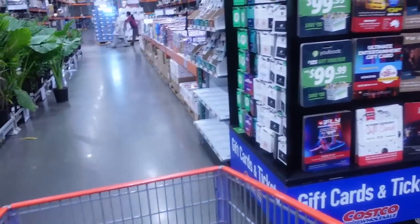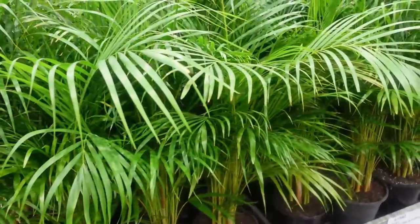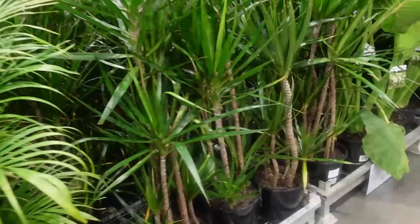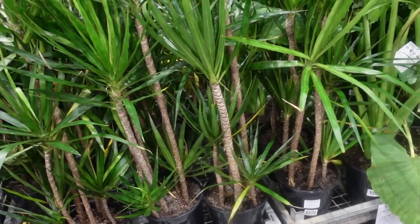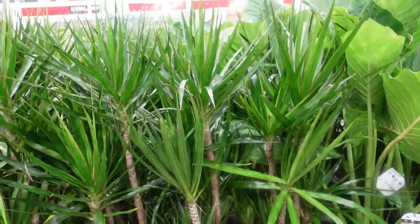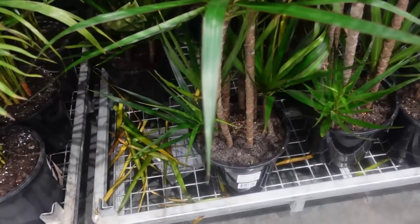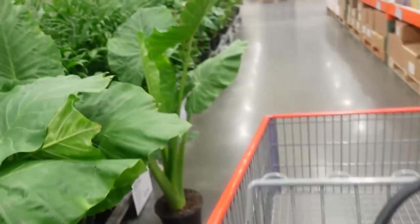I'm going a really weird way today. I've been all over the place. $41.99 for these golden palms, golden cane, and bamboo in a pot. Nice. And I've got one of these at home. Doesn't look quite as bushy as this. How much is this one? $43.99 for this one, or it might be this one, because I can't see this one's price. Or maybe it's down here. $50. Aren't you glad I went right down and did that?